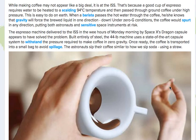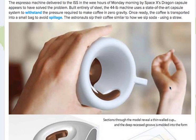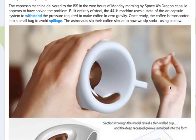When a barista passes the hot water through coffee, he or she knows that gravity will force the brewed liquid in one direction, down. Under zero-G conditions, the coffee would spurt in any direction, putting both astronauts and sensitive space instruments at risk. The espresso machine delivered to the ISS in the wee hours of Monday morning by SpaceX's Dragon capsule appears to have solved the problem.